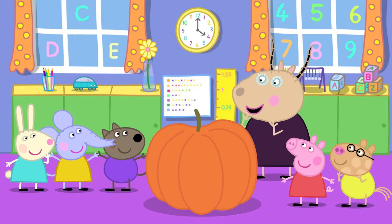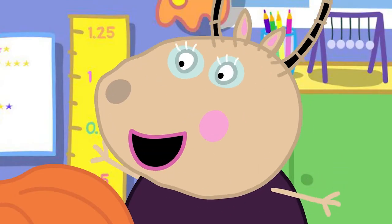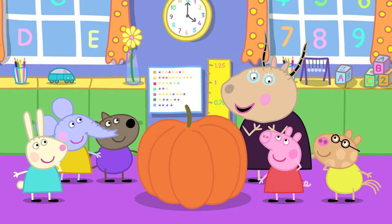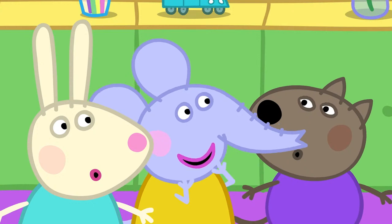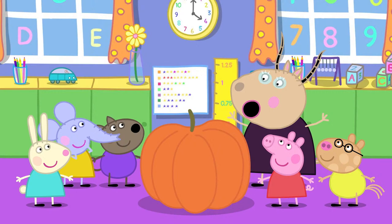No, children. Pumpkins aren't only used to celebrate Halloween. They're also used to celebrate a special holiday in America called Thanksgiving. Can I still be a wizard tree for Thanksgiving? I don't see why not.